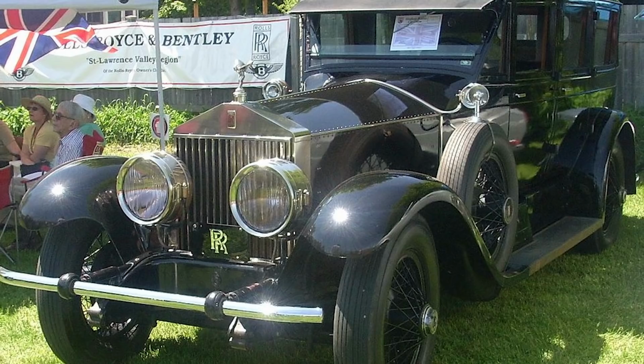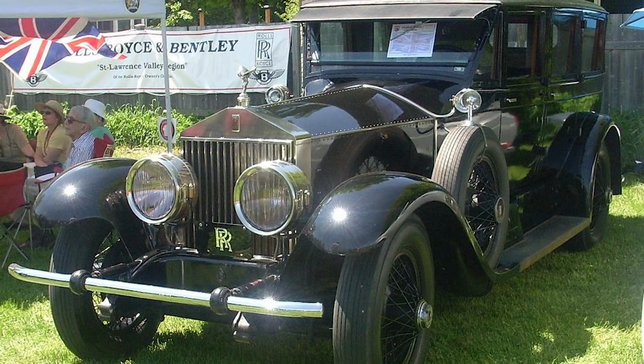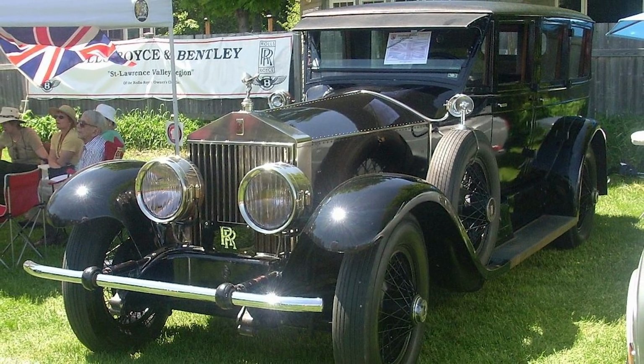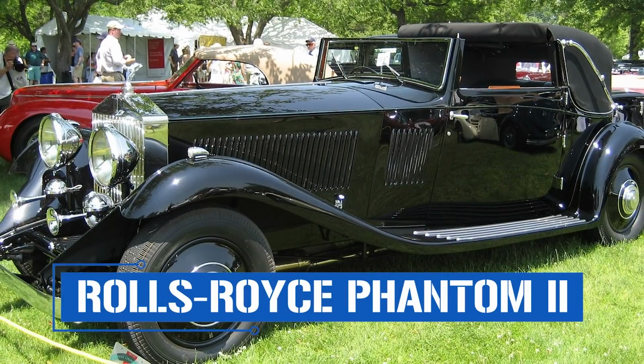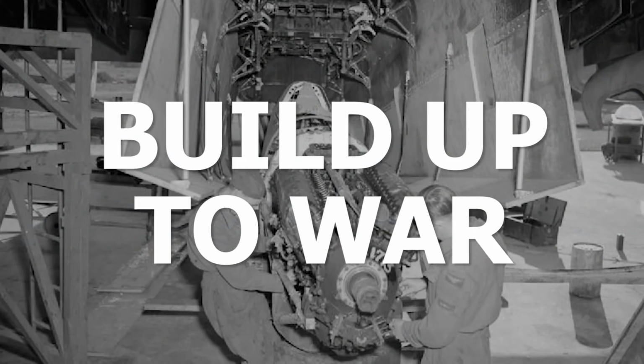After the war, the company opened its first factory in the United States, and gradually new models began emerging that culminated with the wonderfully stylish and more than a little Al Capone, the Rolls-Royce Phantom in 1925 and the Phantom II 4 years later.